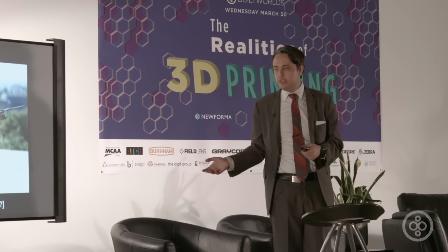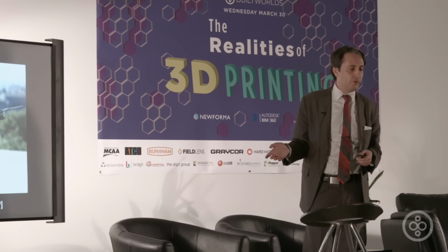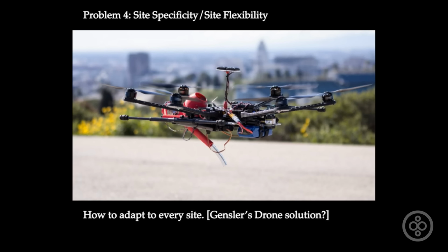we're looking at new technologies. One is Gensler's drone solution. In terms of how we can approach the current construction paradigm, and add value through innovative technologies and services to reduce the cost, improve the capabilities, improve the quality, and as has been mentioned, improve the safety margins, which is a very large concern within the construction industry.